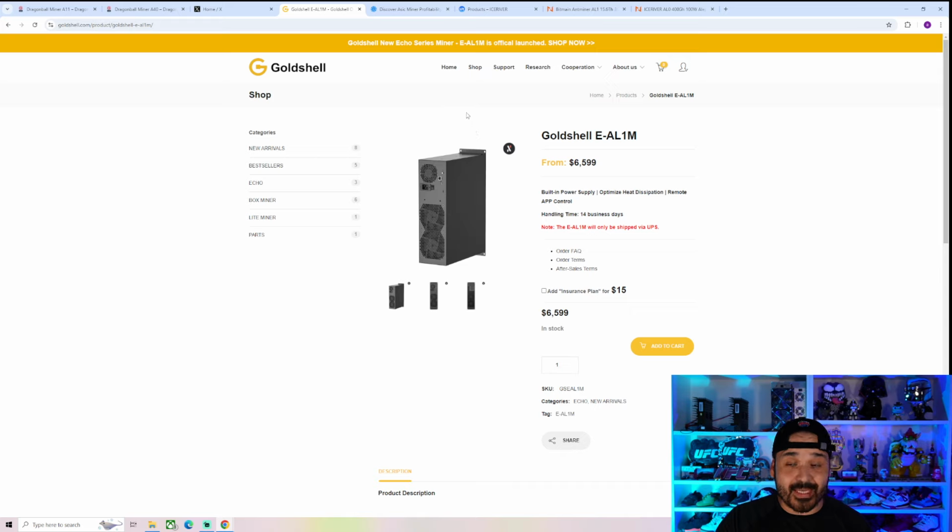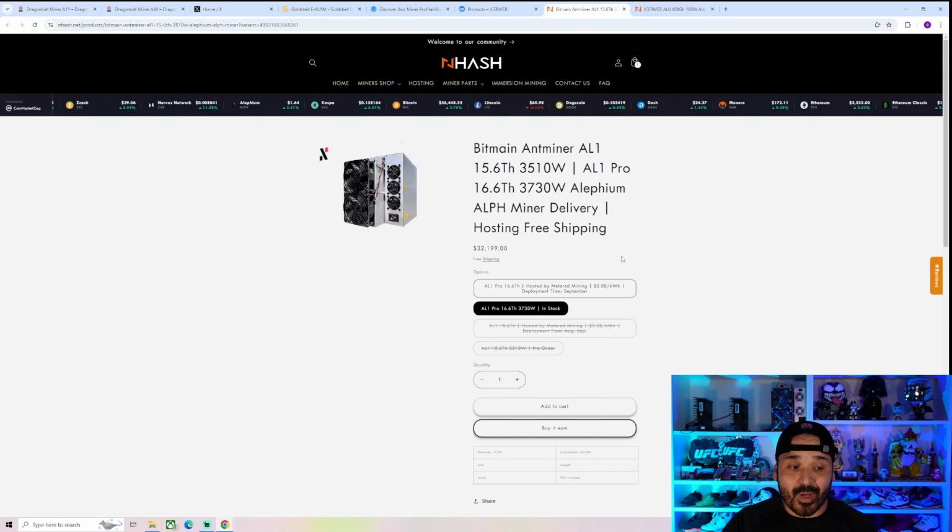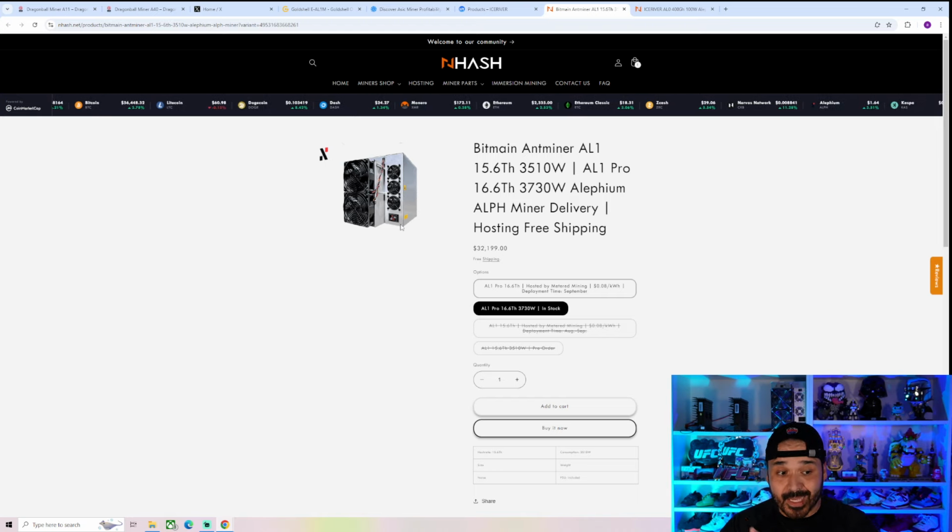If they were to release a mid-tier unit with their same efficient chips, they could wreck this GoldShell, which already wrecked the DragonBalls, right? So you'd wreck both of them. And they could still wreck the AL1 because if it's priced aggressively, people will just buy multiples of that mid-tier unit. Okay, so theoretically, with that single release, they can wreck all of them at once.